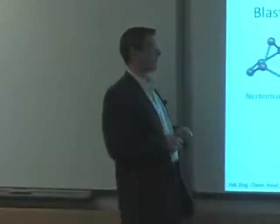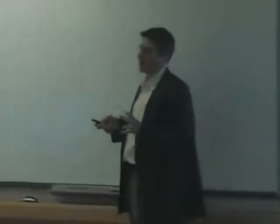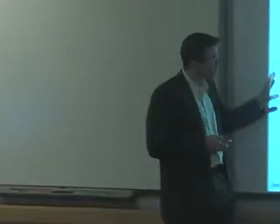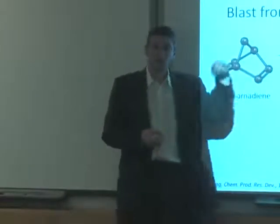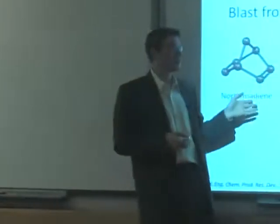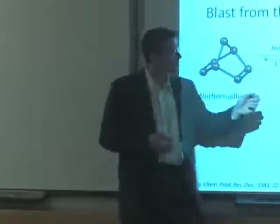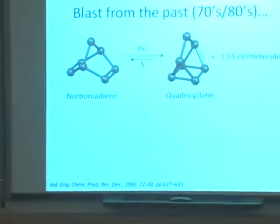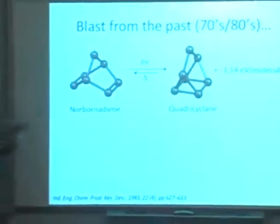There was a lot of work done in the 1970s and early 80s on solar thermal fuels. A number of different molecules were identified that can go through this cycle. One of the champion systems was norbornadiene-quadricyclane, where norbornadiene absorbs light and converts into quadricyclane, which can store more than an eV per molecule, and then be triggered to release that as heat. The problem with this, and essentially all of the systems studied at the time, is that they did not have good enough cyclability.